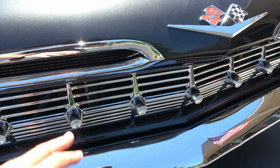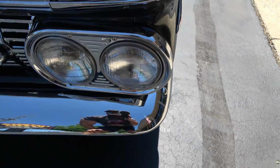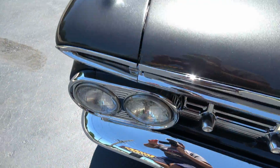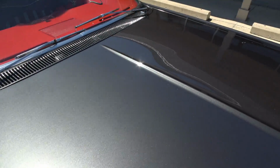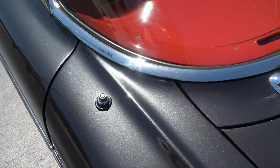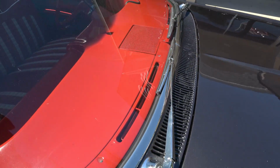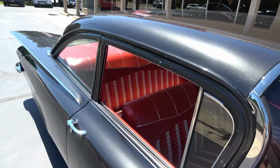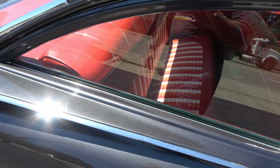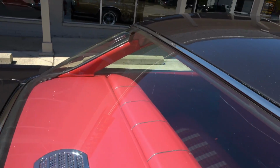Few little things you can kind of pick at. This stuff is original, actually. And so it's got a couple little dings in it. They definitely replaced the bumpers. Slick paint on it. Power antenna, it works. Glass is nice. Pick that rear glass. I saw a couple little marks in it.